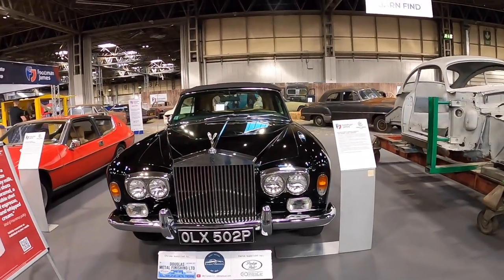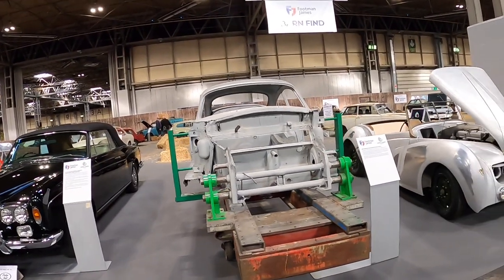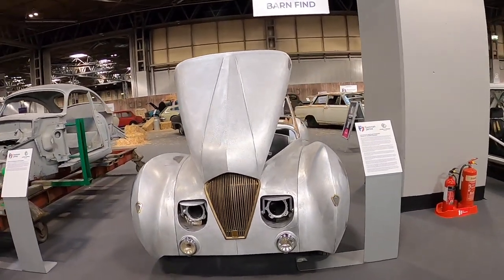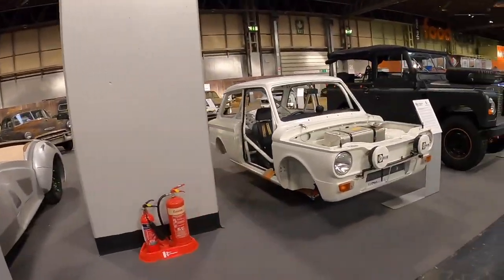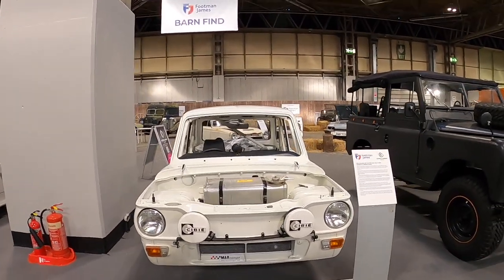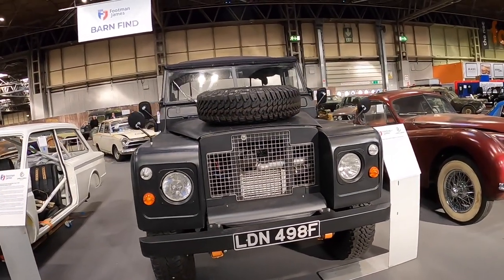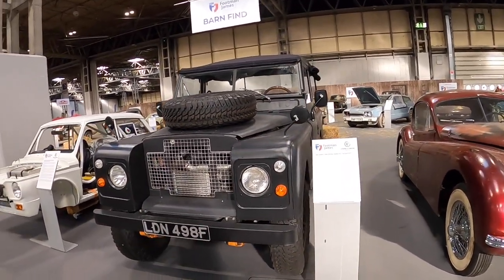Corniche. That is a 356, albeit not complete. Healey Westland Roadster. Obviously an Imp. Not just any Imp, 1976 XRAC rally car. '67 Land Rover, owned by Tom Rafferty.